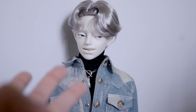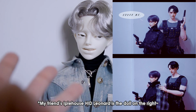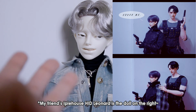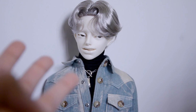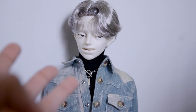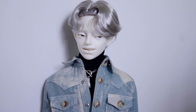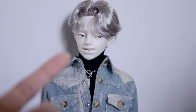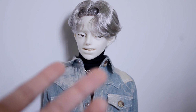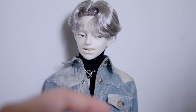The third one is Ipoh House Leonard on a HID body. And I wanted that around May 2021 because I was reading a lot of webtoons and there were a lot of really buff men. So I was like, yeah, I really like the HID body. What's the head sculpt that I like the most? And if you recall, Genki Inki has a HID Leonard, so when I saw him, I was a bit like, oh yeah, actually, I don't really need another doll that way.